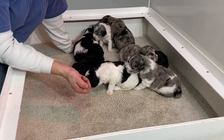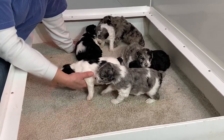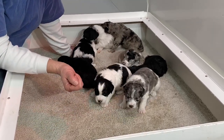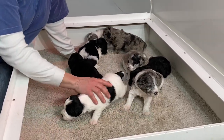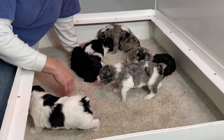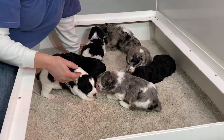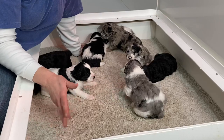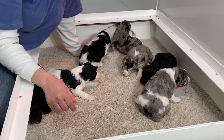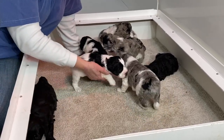In about a week, they'll get their 4-week Neopar shot. And then that'll be done. And they'll get their 4-week worming. And then at 6 weeks, they'll get their 6-week worming. They'll probably start nibbling on food sometime next week. Usually between 3 and 4.5 weeks old, they start eating dog food. They'll eat cottage cheese, so they'll get that as a treat.